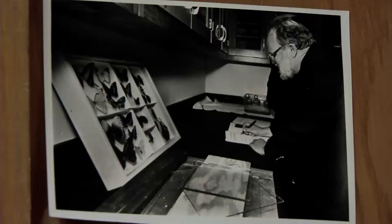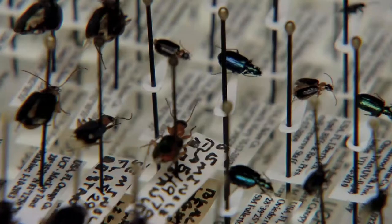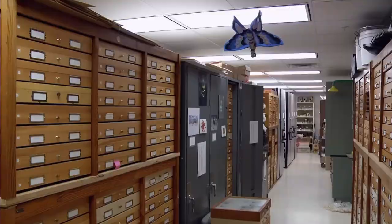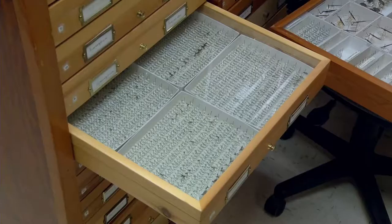Hi, I'm Shondor Kelly. Welcome to the Bug Closet. Since the early 90s, a lot has happened. The collection has gone from what was in this tiny room to over 500,000 specimens, all databased, which is unique. No collections this large have all their specimens databased. So we have over 500,000 specimens.